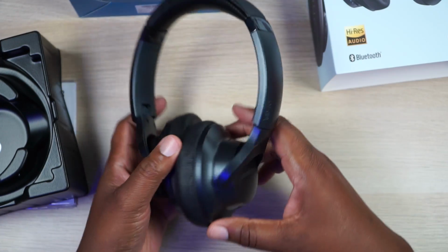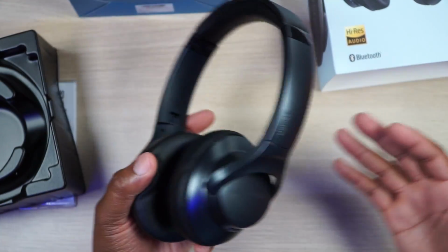You know how some people just like to crank up the bass and it makes the rest of the music sound like crap? Nah, that doesn't happen here. These actually sound really great even with the bass up on. Sometimes it can even be too much, so just turn it off. I like having that option to be able to turn the bass up on and off depending on the song I'm listening to.